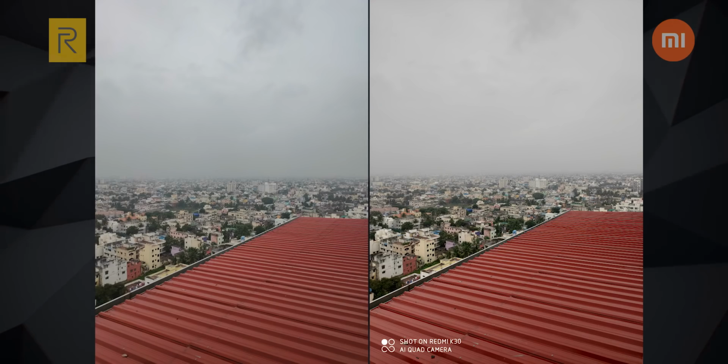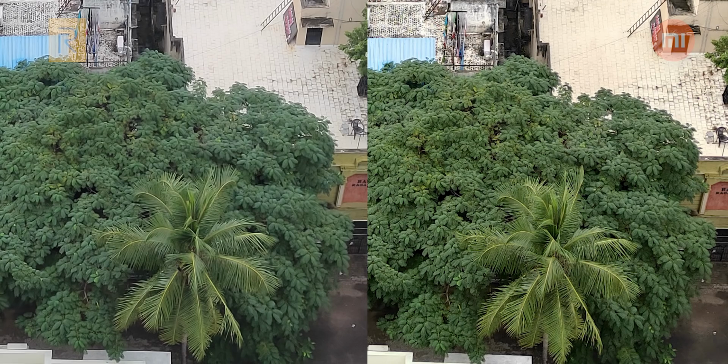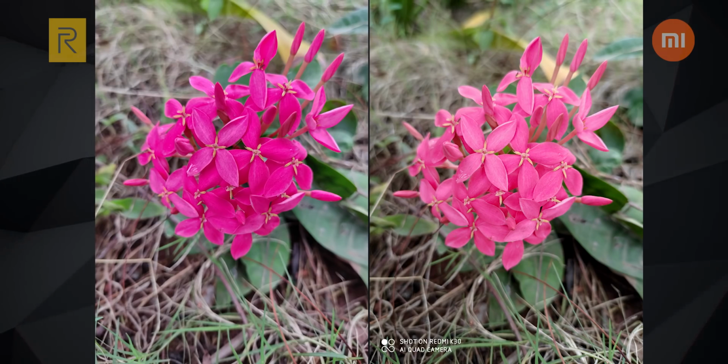When the lighting is good, we don't see much of a difference in most cases. If you do some pixel peeping, you can see that the K30's image has a bit more detail. It's slightly sharper. Not a big deal though. The major difference is in the color reproduction. Realme X2 oversaturates everything. And honestly, it looks good in certain instances. The images look more punchy and vivid, but there are many instances where it messes up everything. The images are oversaturated like crazy.